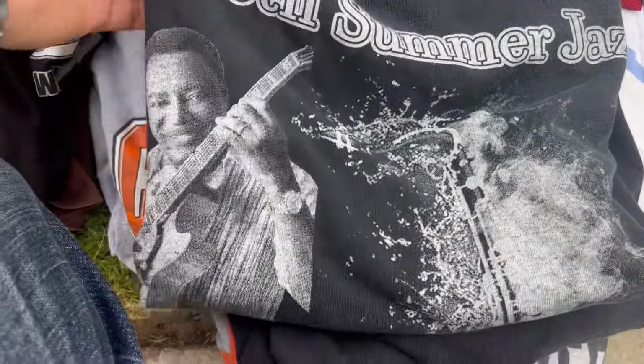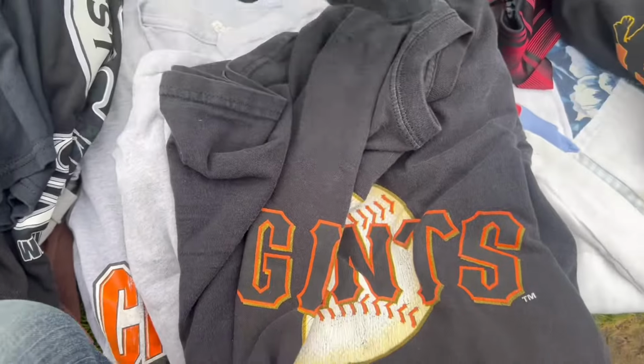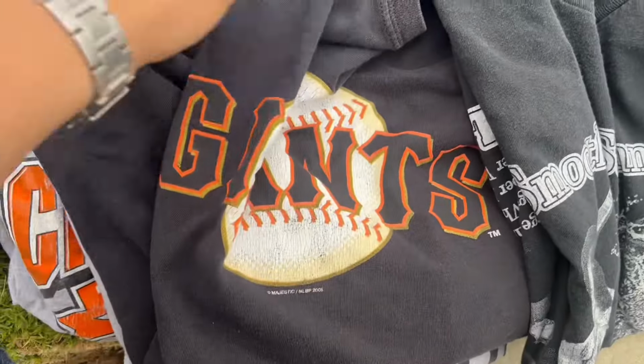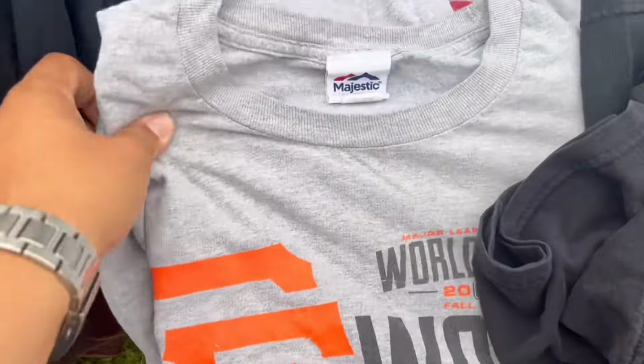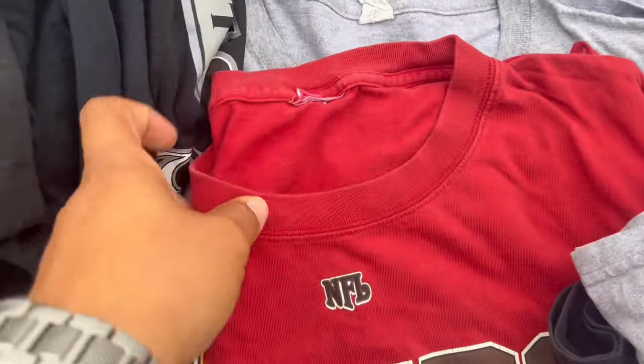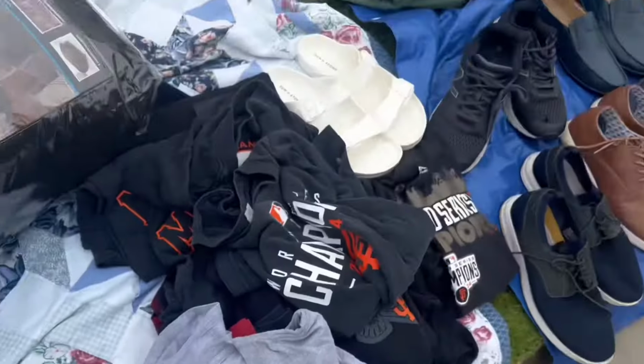Jacket and pants. Get it. You about to pick up this smooth summer jazz shirt. San Francisco Giants, all gilding. Majestic. All Niners, missing tag. And another World Series. San Francisco Giants. Let's go.